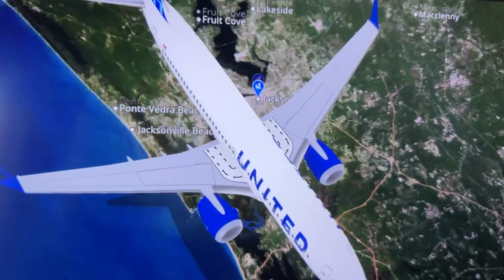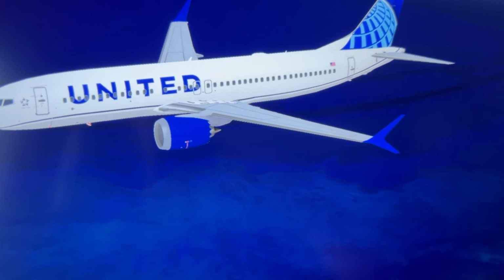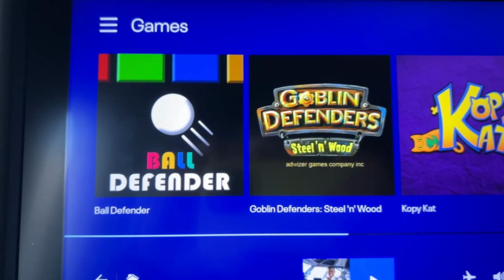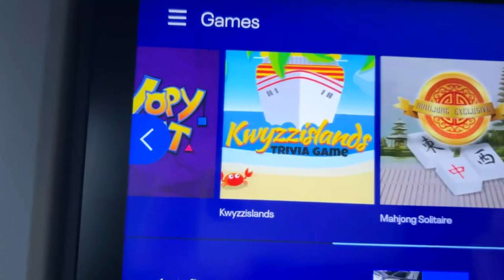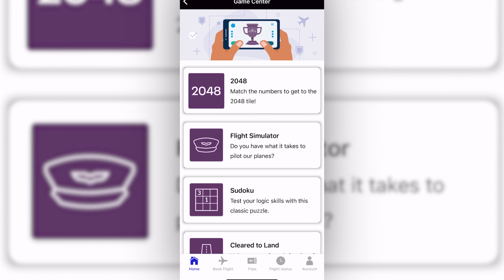The plane model on the IFE looks very good. Be sure to tell me in the comments what you do while cruising on a flight. United Airlines offers a wide variety of games to play on their entertainment system, and if you have the United app, there are more games you can find there.